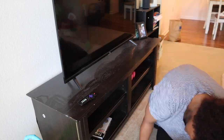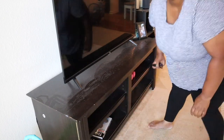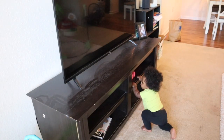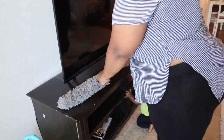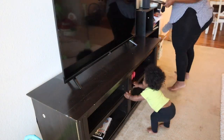But yeah, as you can see here, my TV needed to be cleaned off so bad. It was dusty, crusty, and musty, and mama needed to get it clean. So here I'm just gonna dust a little bit, and then you'll see that I wipe it down and get it all nice and in order.